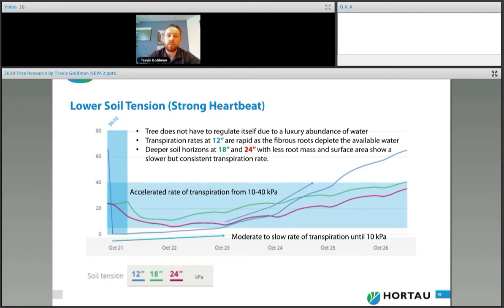Diving further in, low soil tension results in a strong heartbeat, with larger transpirational gains in this best management practice, within this comfort zone, within this ideal range. But we also see that if we get the plants too wet, we have a moderate to low rate of uptake. This is seen after the irrigation event, highlighted with the light blue arrow right here. And we can see that it takes multiple days before the tree begins to get into that optimum range.